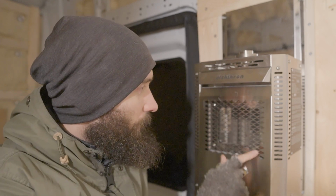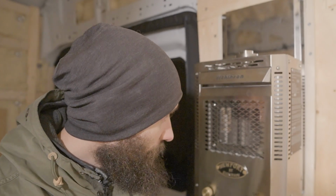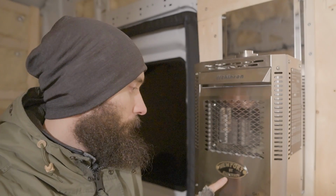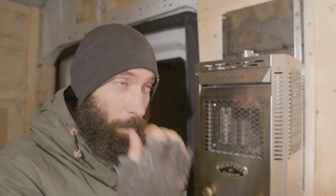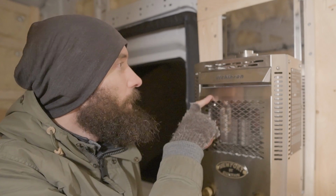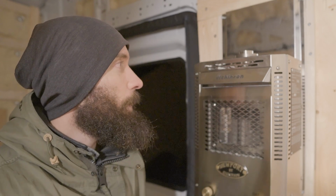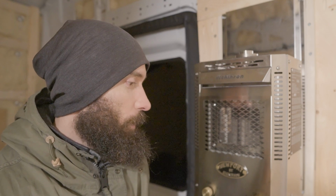This is the little viewing window where you'll see the flames for the fireplace. I say heater, but actually it's a fireplace. And it's made by this company called Dickinson. They make heaters for marine stuff, sailboats. So it's super high quality. Everything is stainless steel.